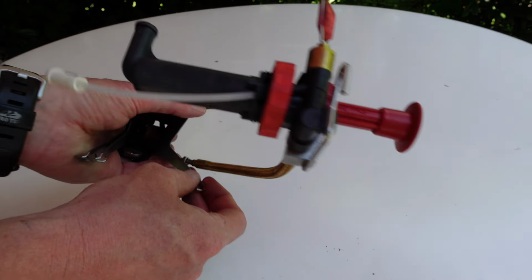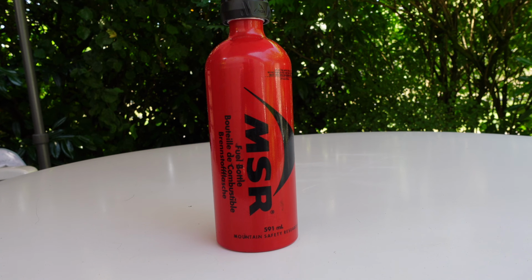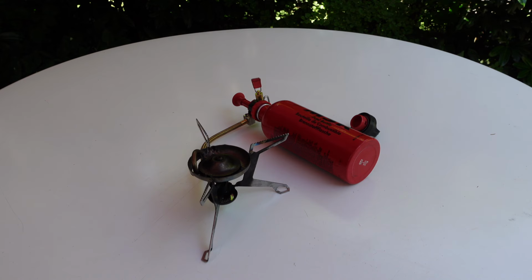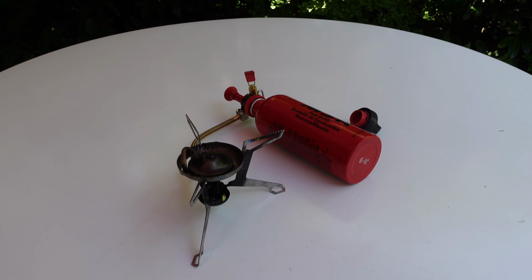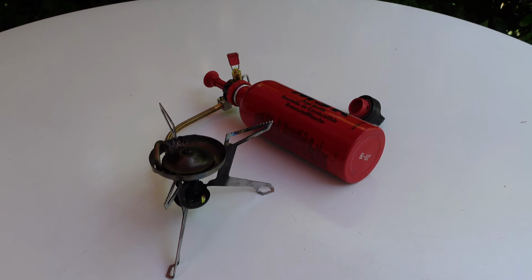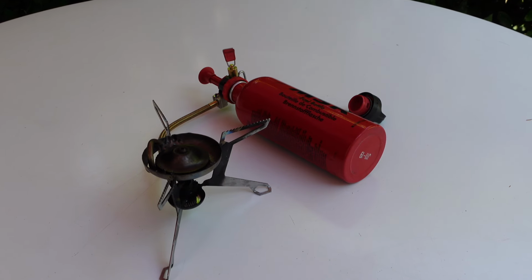Obviously, you also need a fuel bottle. They come in various sizes depending on what you require. I would suggest getting a small one, because you don't need to carry a 1 litre one with you. But of course you could, and that could also be a reserve fuel for your motorcycle as well, and that's again another advantage of this type of stove.